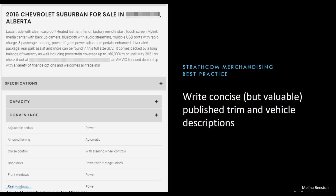So the next one we have is writing concise but valuable published trim and vehicle descriptions. This is an example that we took from one of the dealer sites that we use. This dealer goes out of their way to talk about the things that customers care about in the vehicle. I'm not going to go into it, it's kind of run-on sentencey and whatever else, but let's go through and look at this. This is for a Chevy Suburban, and it's a local trade with a clean CARFAX.